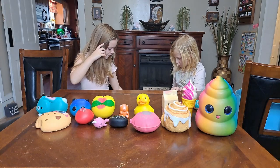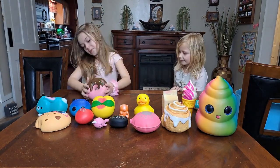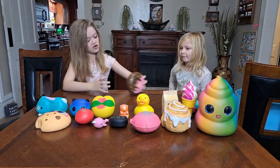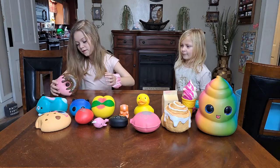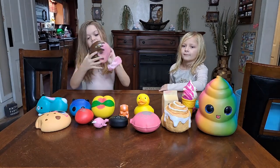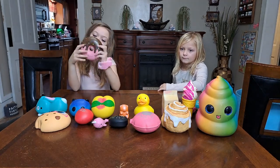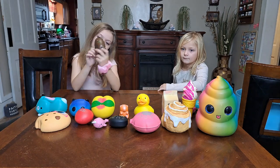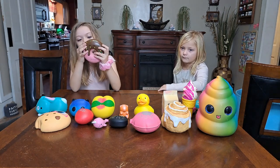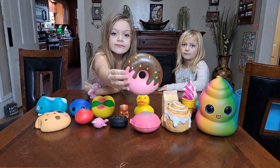Okay. Next up, we have a giant donut. So this one, I like rolling it. I love this because it rolls and I can put my finger through it. It has brown frosting, pink bottom, black, yellow, green, and red sprinkles. And here it is.